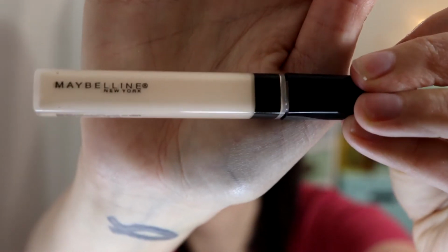So beautiful. For concealer, I'm going in with my Maybelline Fit Me in shade 5. Let's see, I need my glasses. It's 5 Ivory. And I'm using this to highlight, prime my lids, all that good stuff.